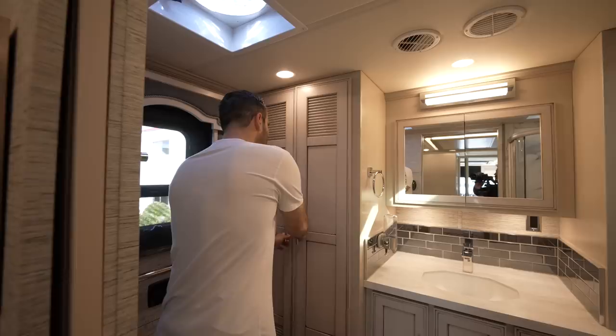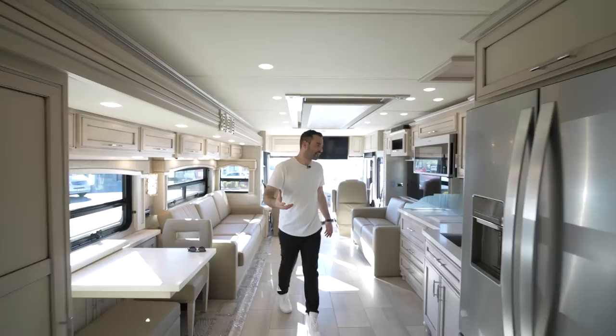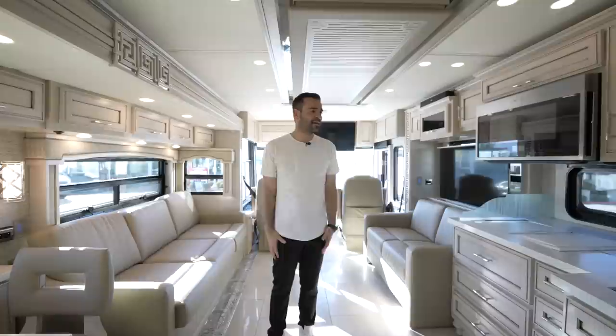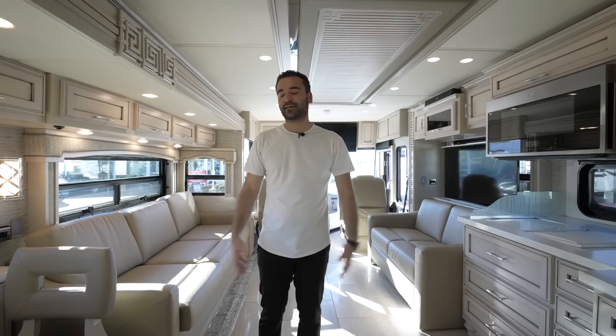And I know some of you may think that $400,000 is a lot of money for a motorhome, but when you think about what you get, you basically get a one-bedroom apartment that you can travel and drive around the country. It's modern, it's elegant, and I just feel like this is way more exciting than just getting a one-bedroom apartment. You can go to destinations, experience things, bring your surfboard, invite your friends, go explore outdoors. It's really exciting to me.